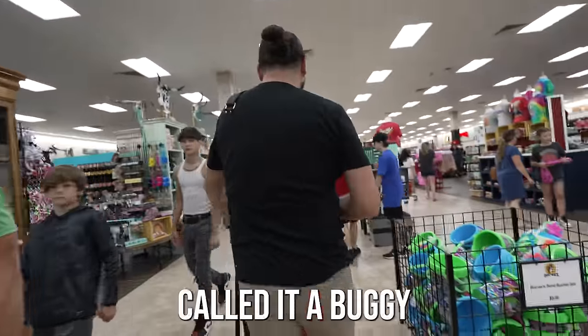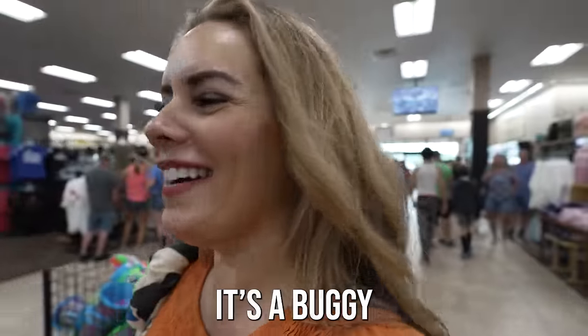Gas station when you need a grocery cart. Or as we would say here in the South, a buggy. A buggy? I've never called it a buggy in my life. I call it a cart. What do you guys call it? Buggy. No, it's a cart.